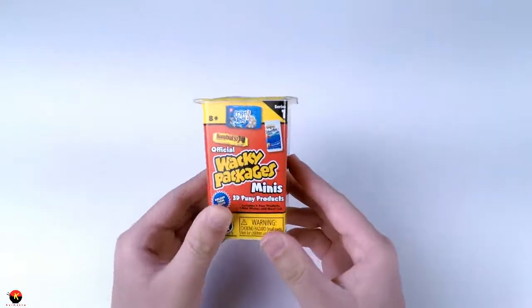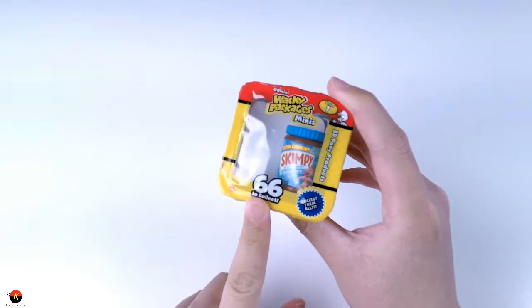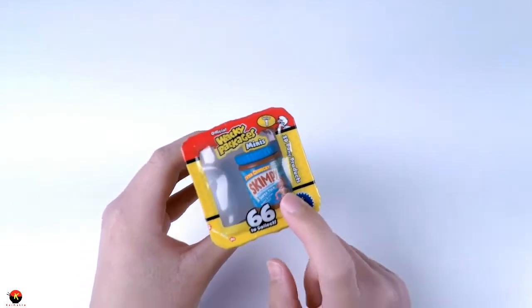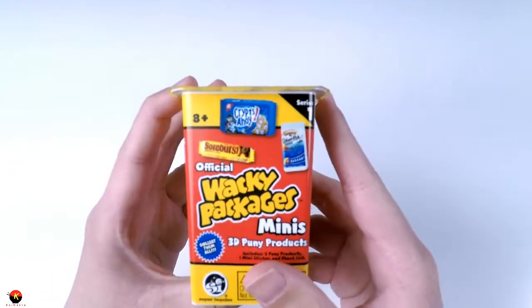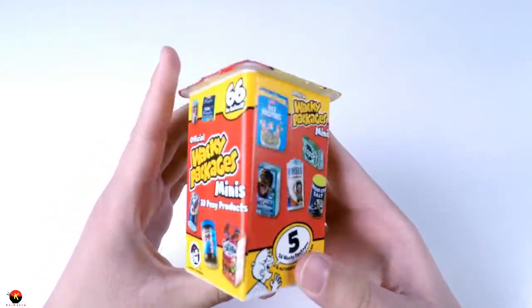All right everybody, so here's our first box of series number 1. In series number 1 there's 66 to collect, and at the top it shows you a preview of one that you're guaranteed to get. So as we can see, it looks like we're going to have a Skimpy jar here, and it has some pretty cool pictures of some of the possible ones that you can get.